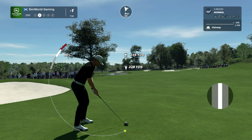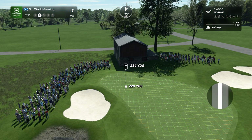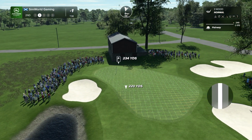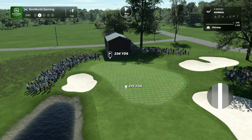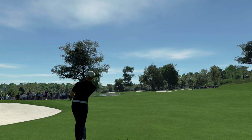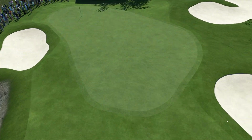The second hole at TPC Deere Run, Rich, really gettable for the players. Most players will go for this green in two, Luke. Knock it on, can easily make birdie, maybe an eagle. Get a little careless, missing to the left or the right of the green, pars and bogeys are had as well. Opting for the 3-wood. This one could take a little bounce to the left.